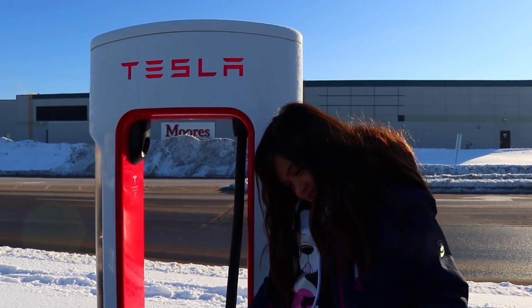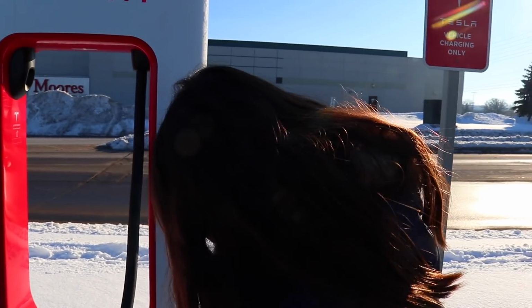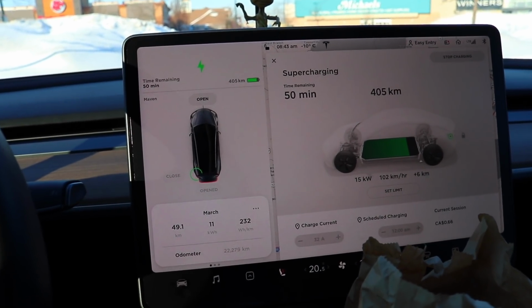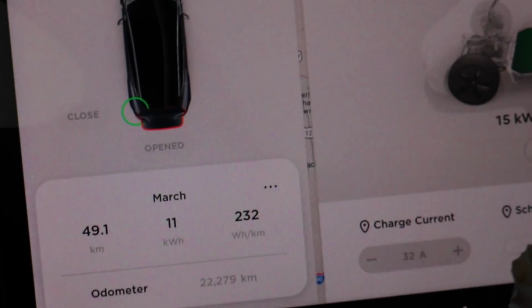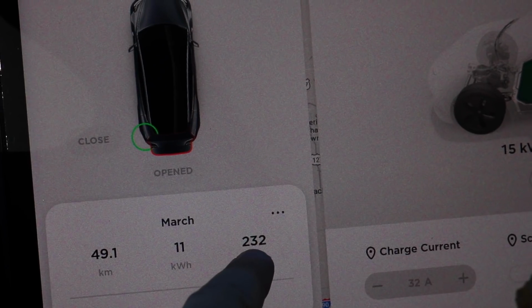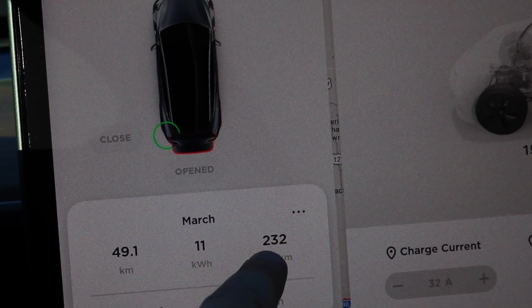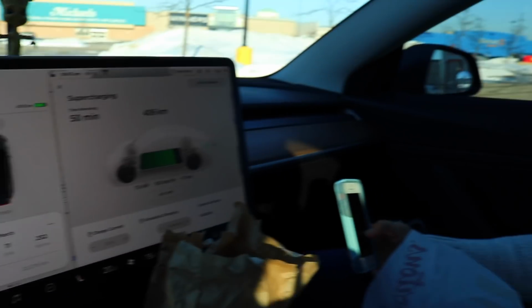It's the whole reason we're going to Kalahari in Ohio for Abby's cheer. Okay, so far between home and Cambridge, we went 49 kilometers. We used 11 kilowatt hours of energy, and our consumption was 232. Not bad. Want to bring it down to the low 200s, maybe like 210, 215. And we're just beginning. And we're just having lunch now, or sorry, breakfast.